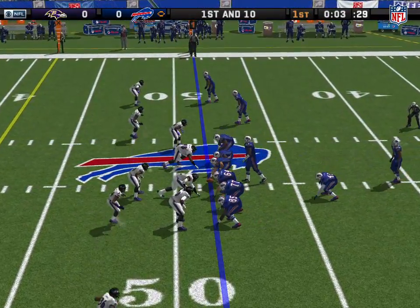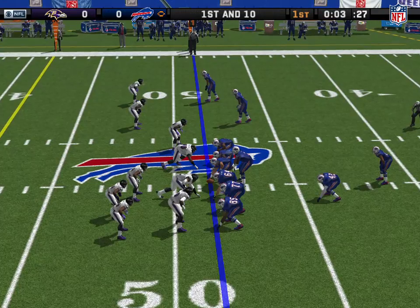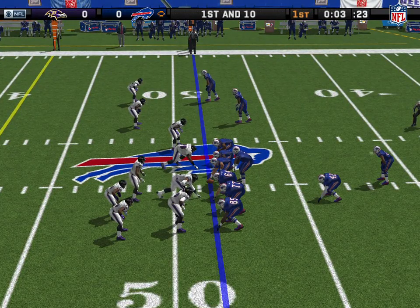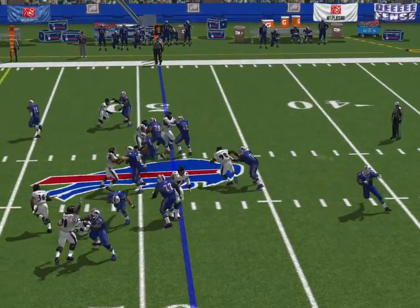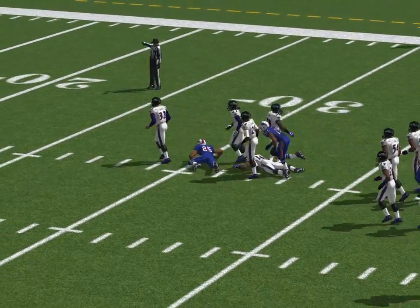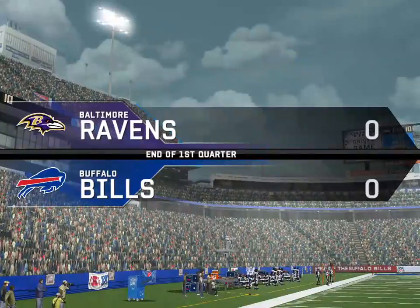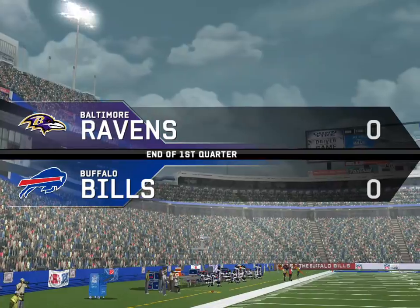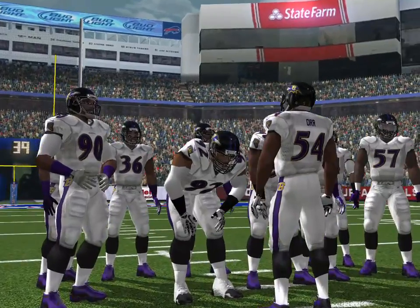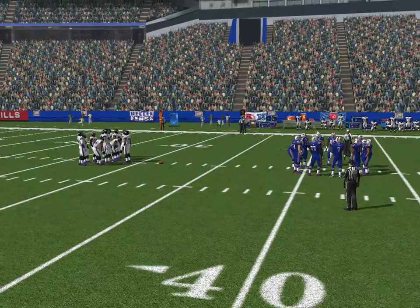First and 10. The Ravens come out in a nickel package. Hut, hut. A little misdirection. Number 36, McCoy, is there for the tackle at the 31. We'll need a team to score as the first quarter comes to a close. Tied at zero. The teams head to the sidelines, and we'll start the second quarter.